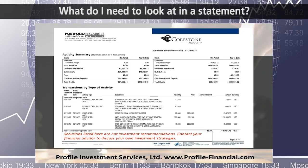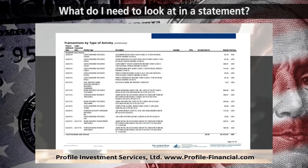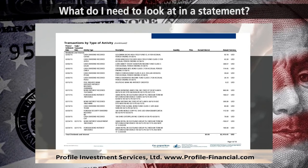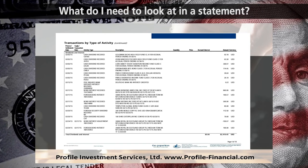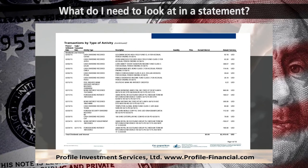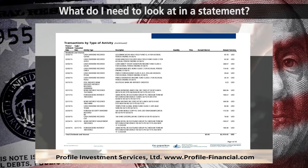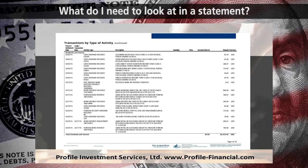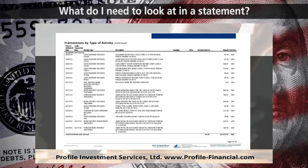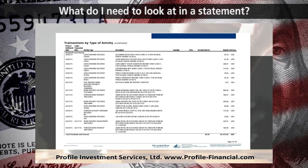Okay, let's move on. Lots more transactions you can see here. I'm not going to go through each one of them, but you should take a look. Things you might want to look for is anything that's very strange. If you see a large addition or withdrawal from your account that you don't understand, look closely, and if you still don't understand it, call your advisor. If, for example, there's fraud or someone's using your account, you need to report it right away.